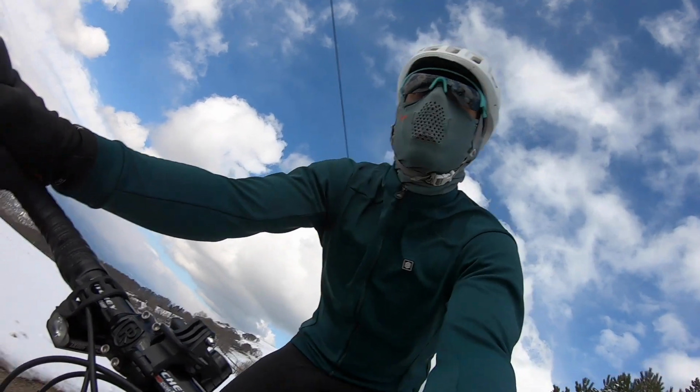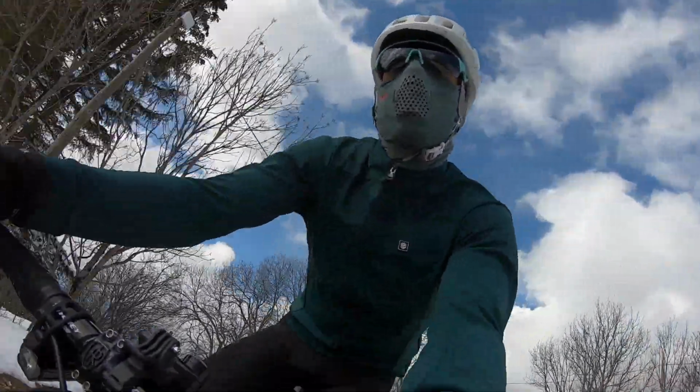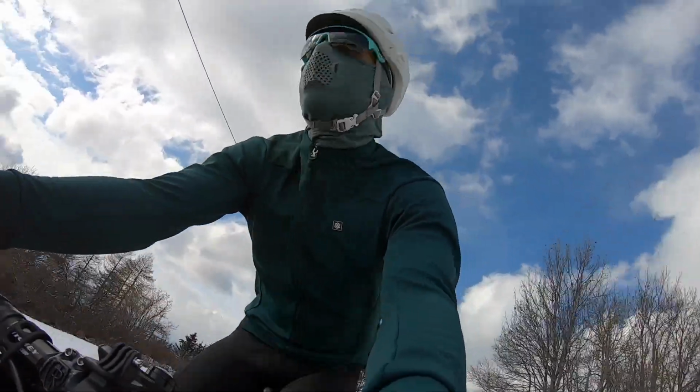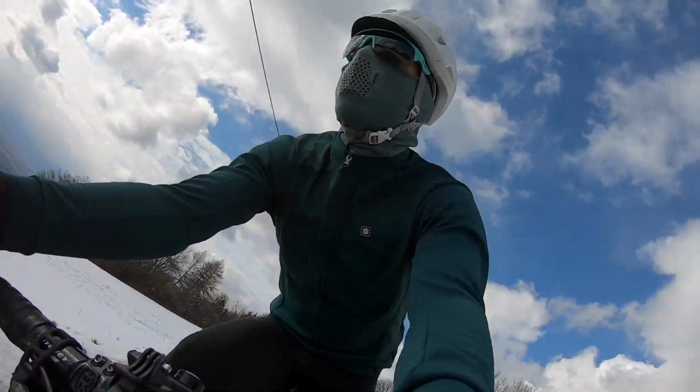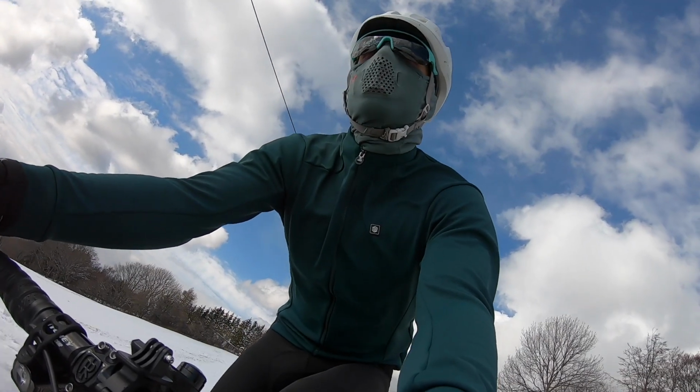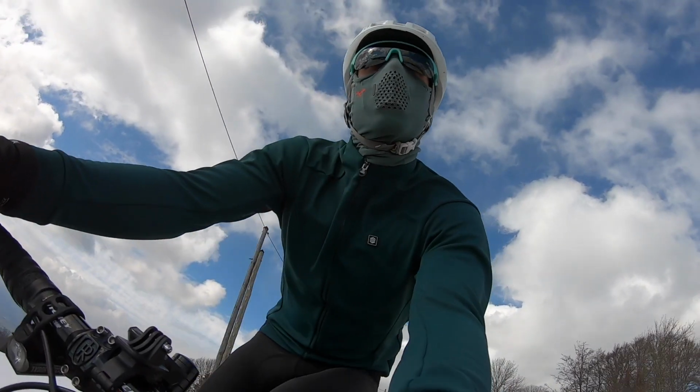Another thing that I would like to see in this mask is an even warmer version. With this mask, I was riding in Switzerland downhill, very cold, like snowy conditions, and it was still pretty cold. Also because the top of my head wasn't very protected, I was wearing the exact same cap as now. So I would suggest to wear some kind of insulated cap or a beanie under your helmet, so you're protected all the way around. Obviously, if you do this with snowboarding or whatever, you would wear a helmet which probably has insulation already, so you don't need that.